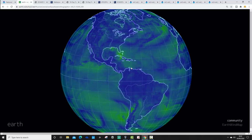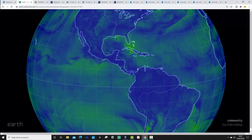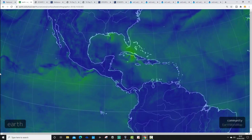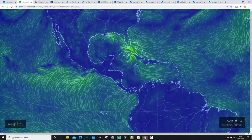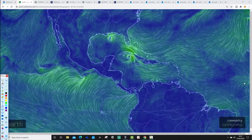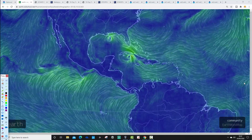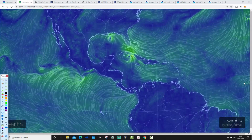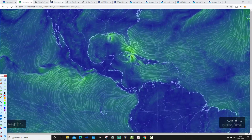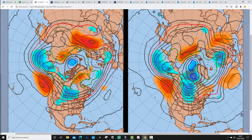This is how the latest wind flow map is looking from earthnullschool.net. So you can see these two circulations quite nicely that are Marco and Laura. Let's change the colour. That one just there is Marco. This one is Laura. They're showing up very nicely, as you can see, but out of the two, Laura already looks to be the more intense, the better defined circulation, if you like. Both of these storms will give a big impact to the Gulf Coast. So keep an eye on that.